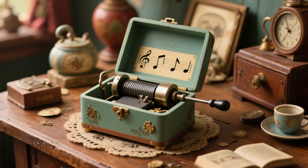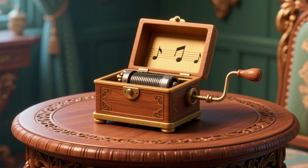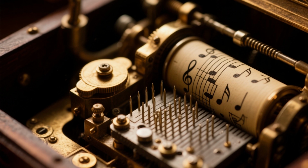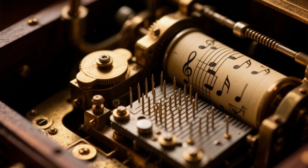Hand crank music box. Before digital music players, people carried around hand crank music boxes to listen to their favorite tunes. These were small boxes with a handle on top and a selection of tunes that could be cranked out by turning the handle. The mechanism inside consisted of a series of pins that dropped down onto a cylinder that had been covered in musical notes.